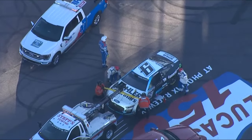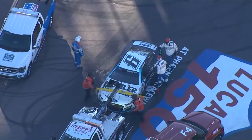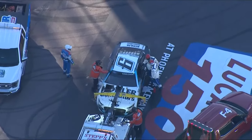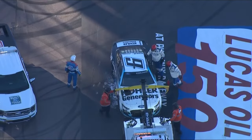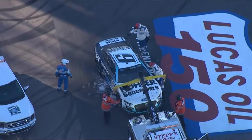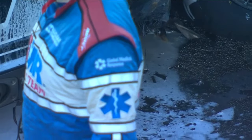There is a ton of rubber buildup and debris at this racetrack. We can see it falling off the cars going down the back straightaway at speed. And enough rubber has built up to get in and around that exhaust, catch on fire, and then set the rest of the car on fire. Under caution for Brad. Fortunate for him to be able to get out.